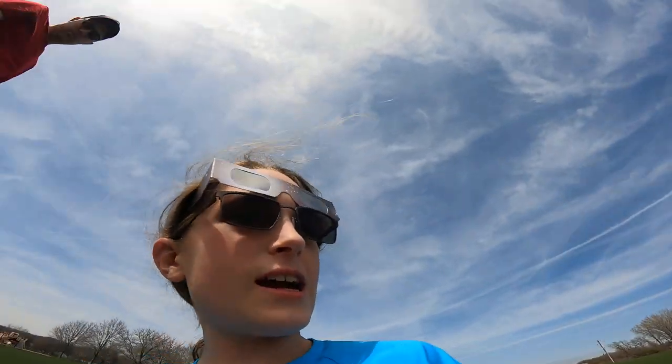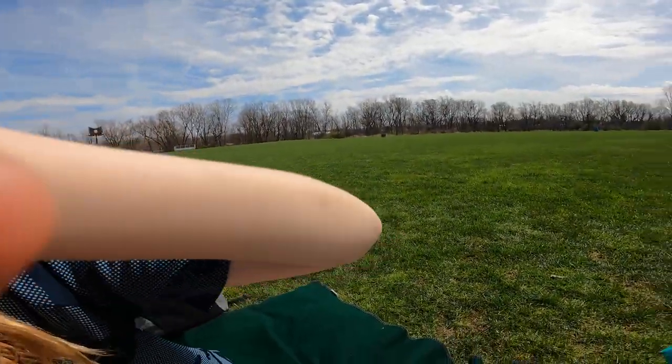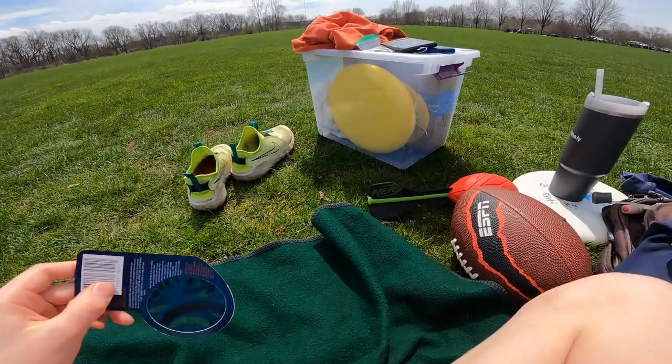Field in Akron, Ohio, and we're about to watch the solar eclipse when it happens soon. We're in a big open soccer field. And we got this lens filter thingy so we can use it on the sun.